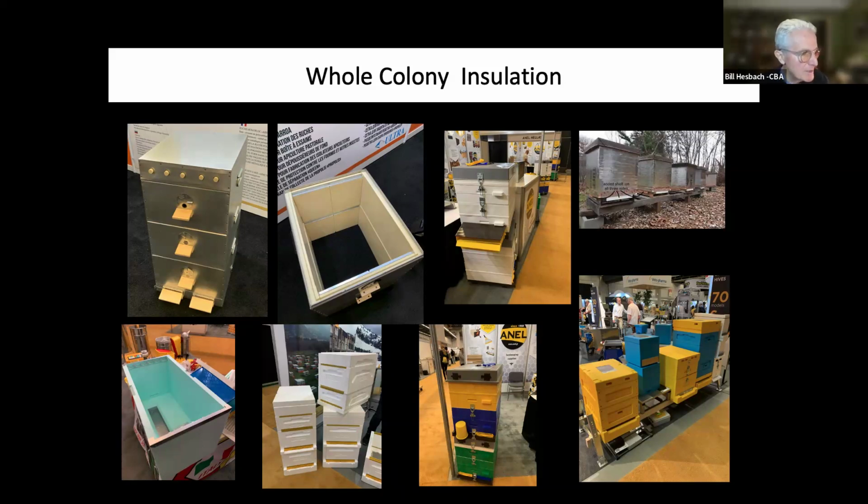This was April Monday in Montreal. When I was down in Chile for last year's April Monday, or the year before that, it was the same thing, rooms just loaded with colonies with thick insulation around them.